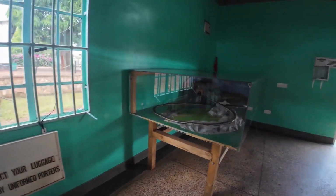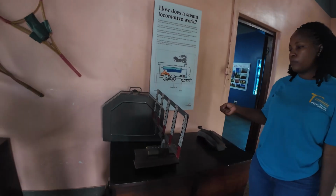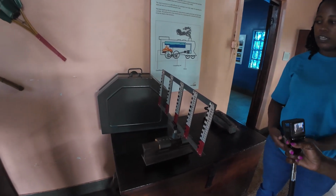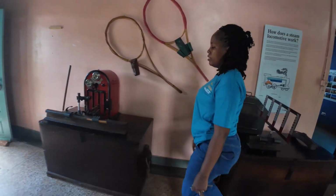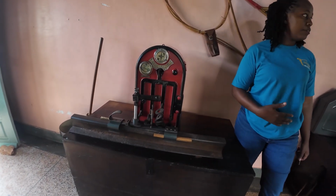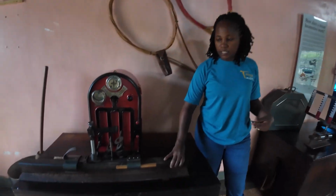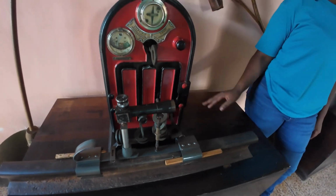Here is a brake pad to allow the trains to stop. It is inserted underneath the wheels of the train. This is a toolbox. This is a viewer to locate the right gradient during rail construction. You look at the lines and see if the line is straight through this telescope.